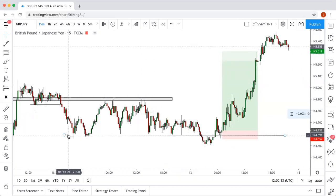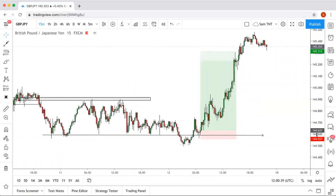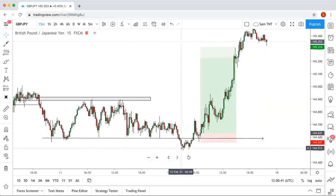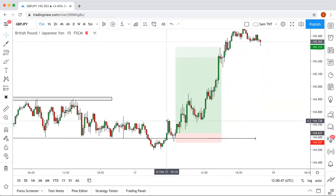So previous support, we've had one wick, one spike and a close above. We've had a lot of price action sitting on this level, multiple drives back into this support. Now we did get a breach, but what's interesting is that price couldn't sustain the sell here. So it pulled back above. Again, looking at these candles, they're really nice. Huge bullish move. Took out all the recent structure.